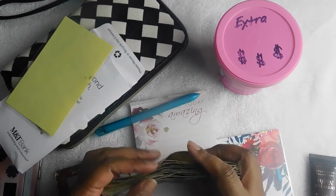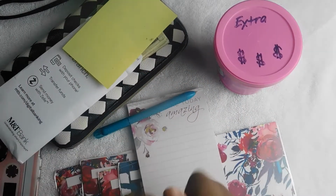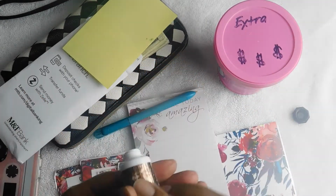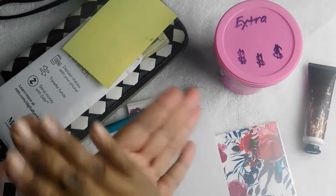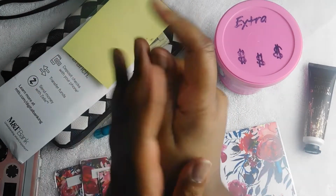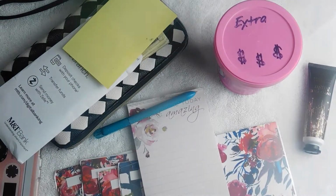Alright, guys. So, I have my cash. And first, I'm a little bit ashy. I've been running around trying to get everything taken care of, ran some errands, so we're going to get into this Into the Night by Bath & Body Works, and I just need a little bit. Nobody wants no ashy hands in a video, okay? So, alright. It smells really nice too. Okay, so let's get started.